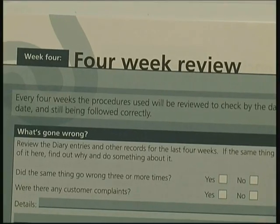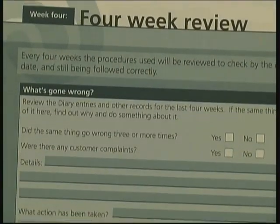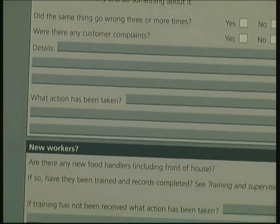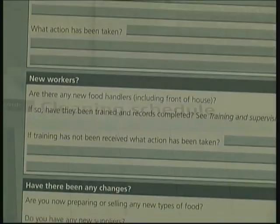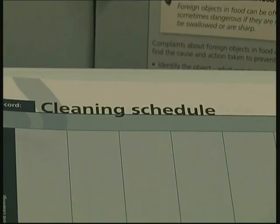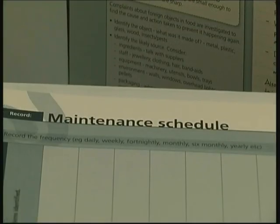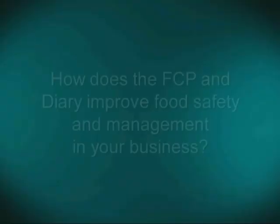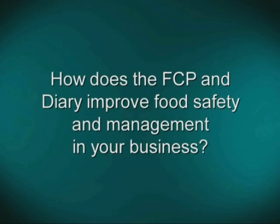There's also a 4-week review where you can note any things that might have gone wrong, any new staff that have started, and any other changes that might affect your operation. At the end, there are diary pages for recording cleaning and maintenance schedules. If you've never done one before, the diary shows you how. Okay, that's all fine, but how does the FCP and diary improve food safety and management in your business?